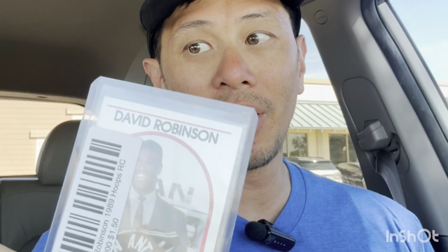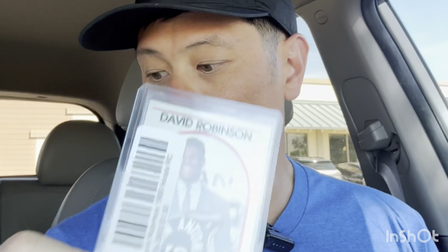It was really expensive. So this is actually my second one. I already had one in my PC, but I figured in the dollar bin, I'm just gonna bring it. I can't believe it's in the dollar bin now in 2026. That just tells you how far cards have come, that to see a Dave Robinson rookie card in the dollar bin. But I thought it was really cool.